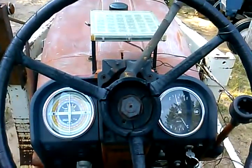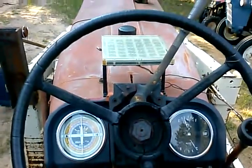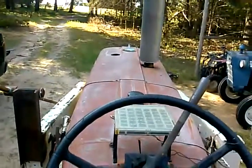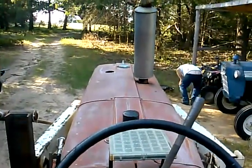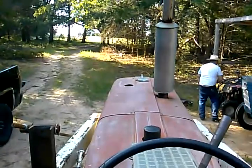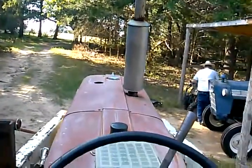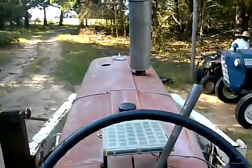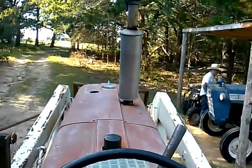Need to put diesel in it, but 32-gallon tank, over about $100 to fill it up, even farm diesel. So that hurts the pocketbook. Make sure my front end loader still works. Oh yeah.